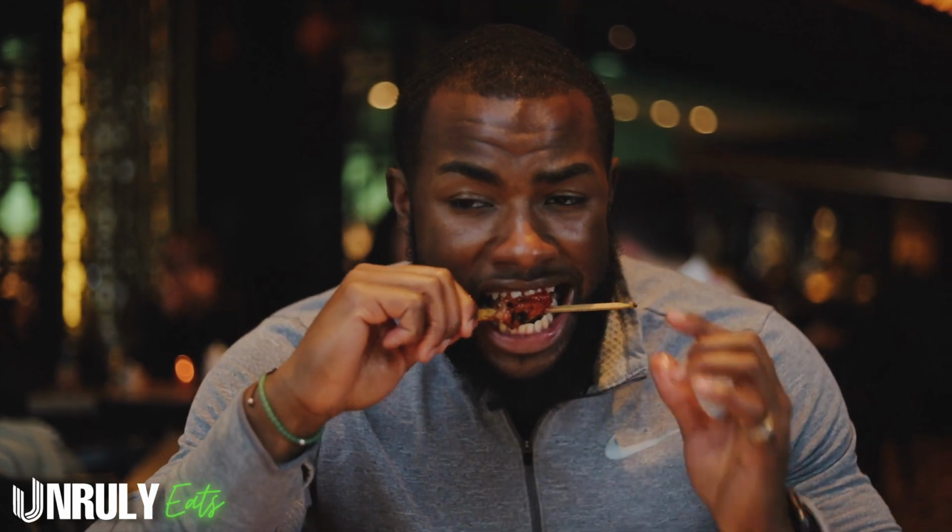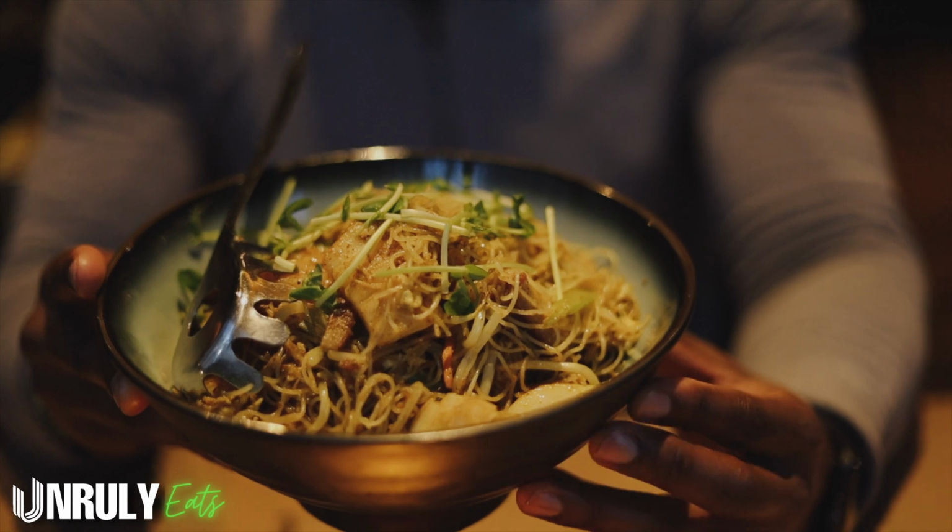If you haven't come to Empire in Boston, in Seaport, you're doing yourself a disservice. This chicken. It's cracked. It's cracked. You see I finished one whole one. I'm gonna finish all of these. Cracked. Our Singapore noodles came.